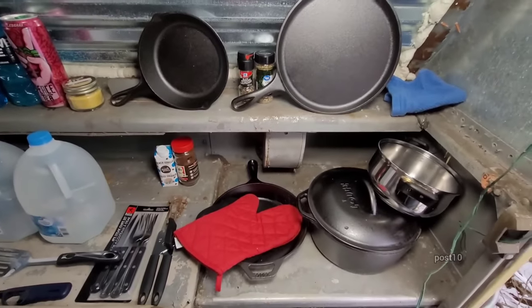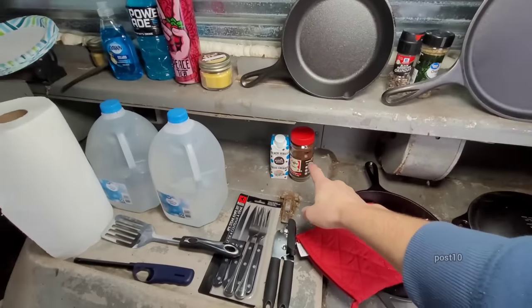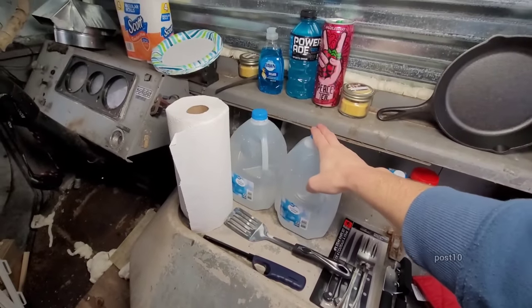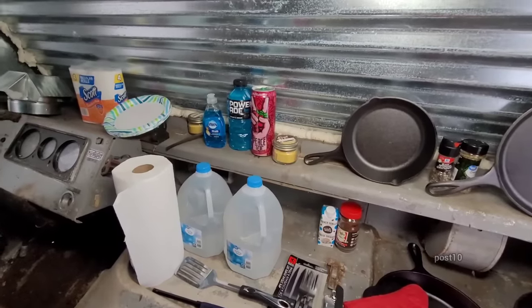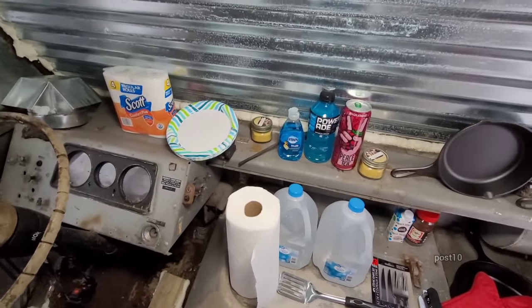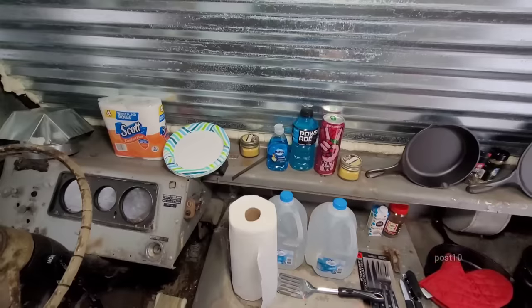Right here I got some cast iron cookware. I'm gonna use this pot to make some coffee in here. Got some silverware, there's my instant coffee and creamer. Got some jugs of water. This stuff would freeze if I didn't just... I'm gonna come in here and fire up the stove in just a couple brief minutes. Got some paper towels, disposable plates, just throw them into the fire. There's the old cap that was all restrictive and whatnot. Got some soap so I can go do dishes.